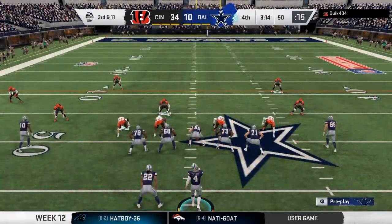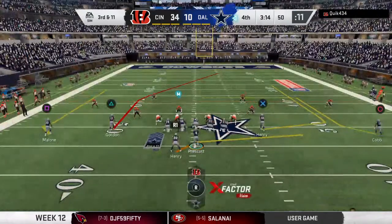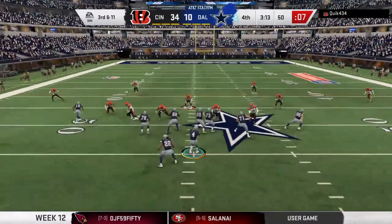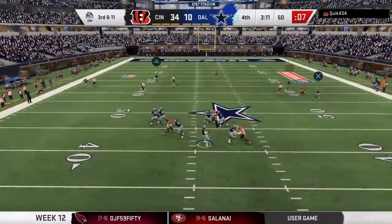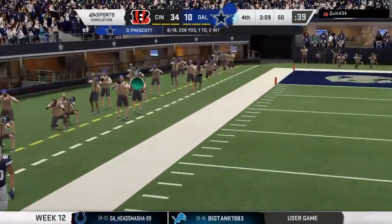The Cowboys on third down. They've converted 4 times out of 6. Not bad. This is third and 11. Prescott to throw it. And the throw there going to be incomplete.